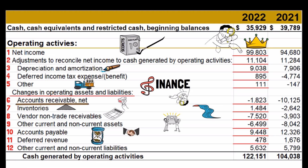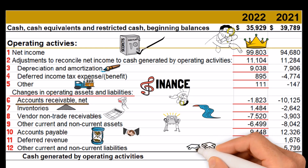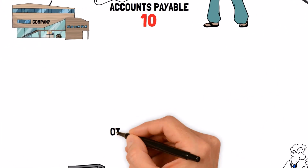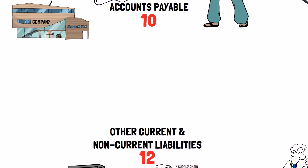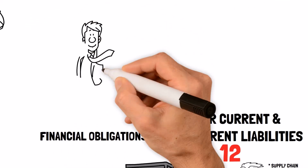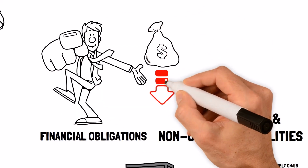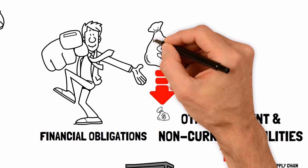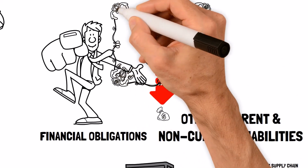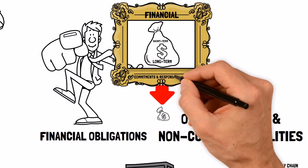Other current and non-current liabilities, the financial puzzle pieces. Other current and non-current liabilities refer to financial obligations that a company owes to others but don't fall under any other specific liability category. These liabilities include both short-term and long-term obligations and provide a more comprehensive picture of a company's financial commitments and responsibilities.